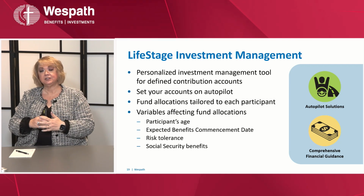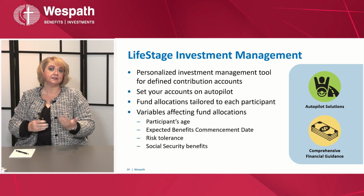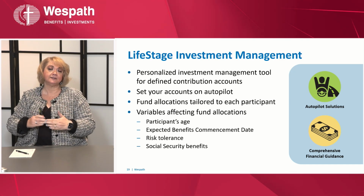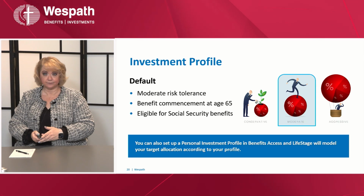And those fund allocations are tailored to each individual because of these different variables that we have, such as your age, your risk tolerance, if you're eligible for Social Security. So all of these different factors make a difference in making each retirement tool individual just for you.